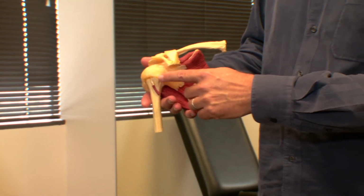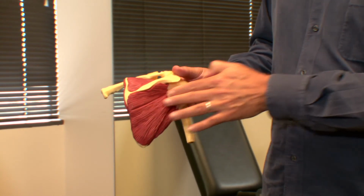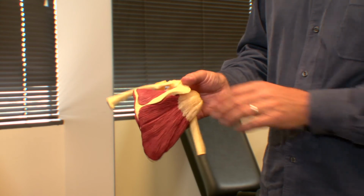They generate lots of torque and are rarely injured, as opposed to the more fine-tuned and specialized muscles of the shoulder, which are called the rotator cuff muscles. They're deep within the shoulder. They're in the front, the subscapularis, in the back, infraspinatus and teres major, and on the top, supraspinatus. They're frequently injured and cause a lot of pain in the shoulder.